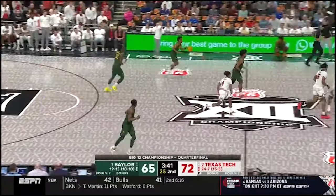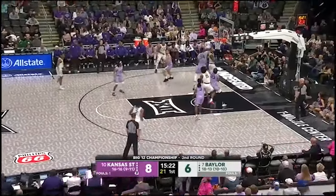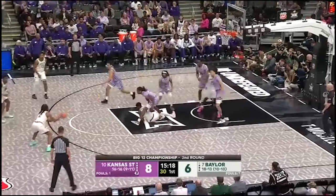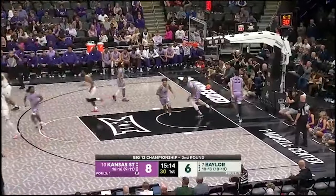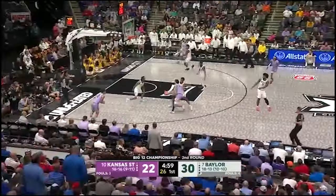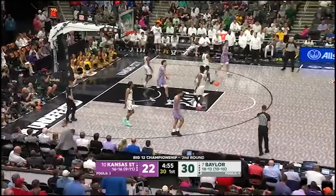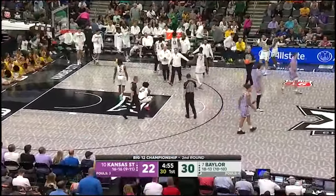They nearly turned it for 3 inside yard. VJ Edgecombe to the basket, and with the left hand rattles out. Norchad Omier keeps it alive. Jaden Nunn, 3. Where they need that. The rebound. Here comes K-State. Coleman Hawkins, off balance, and the rebound, VJ Edgecombe, and a foul on Kansas State. Look at Norchad Omier. He is bent over.